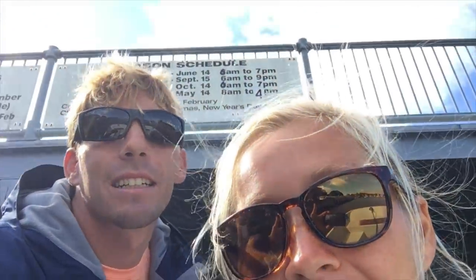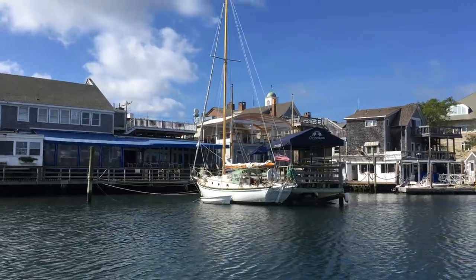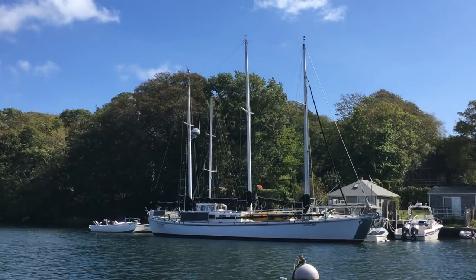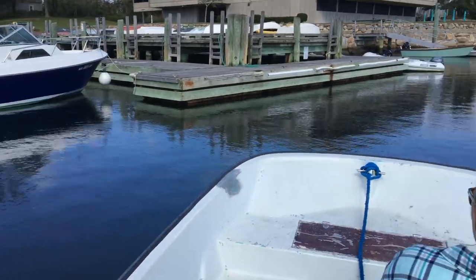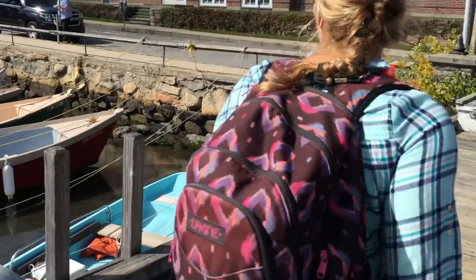Eel ponds now. I love all these little skiffs.